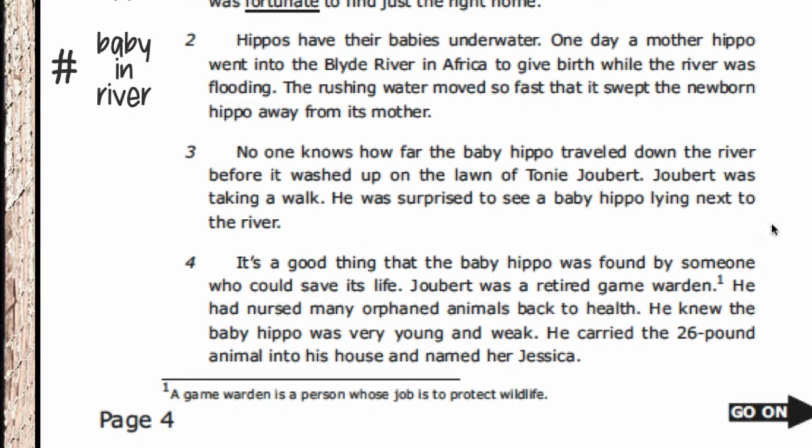All right, let's think. What is the main idea or a simple summary of this paragraph? Well, the words that I came up with kind of relate to this guy finding this hippo.